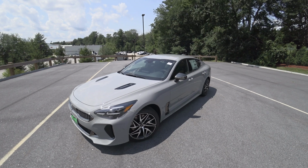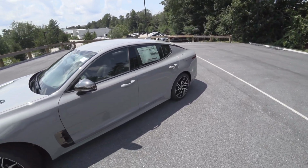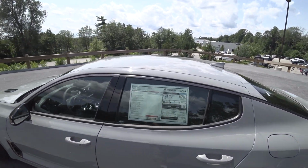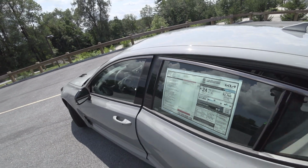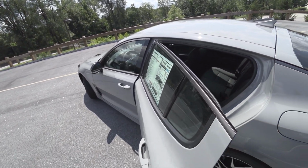Today we have the heavily refreshed 2022 Kia Stinger GT line, finished here in ceramic silver over black with a total price of $39,985. Only options this one has is the ceramic silver and the carpeted floor mats. Jeez, what a bug.